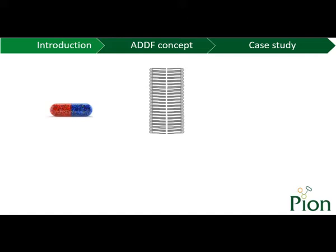As a starting point, let's take a look at the in vivo process after drug intake. The active pharmaceutical ingredient first has to dissolve from its matrix, as only the API in solution is able to cross biological membranes. Upon transport through several lipophilic barriers of the gastrointestinal tract, the API reaches the bloodstream.